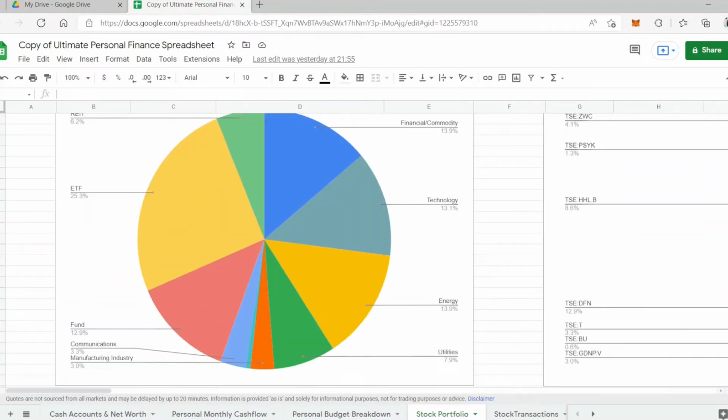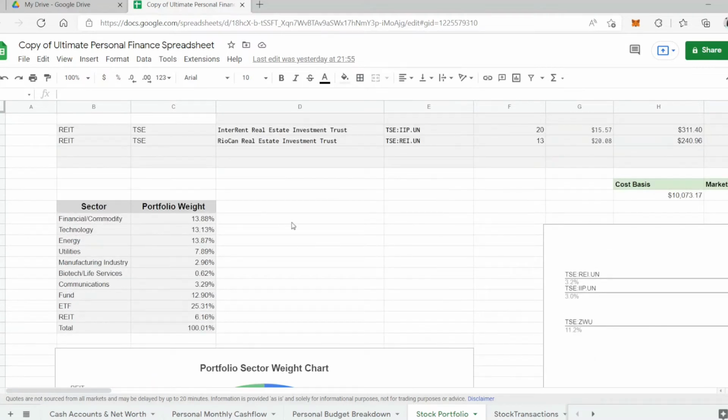We're just going to look at the positions in the portfolio. Here you can see it's broken down by sector and portfolio weight. My financial and commodities make up 13.88%. Technology makes up 13.13%. Energy makes up 13.87%. Utilities make up 7.89%. Manufacturing industry makes up 2.96%. Biotech life sciences make up 0.62%.